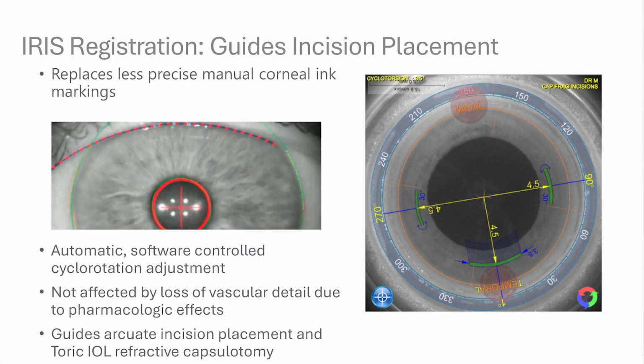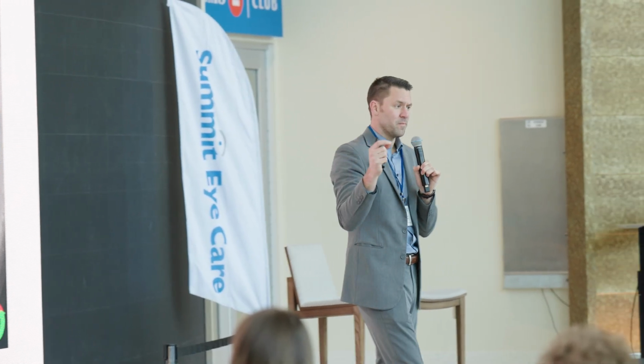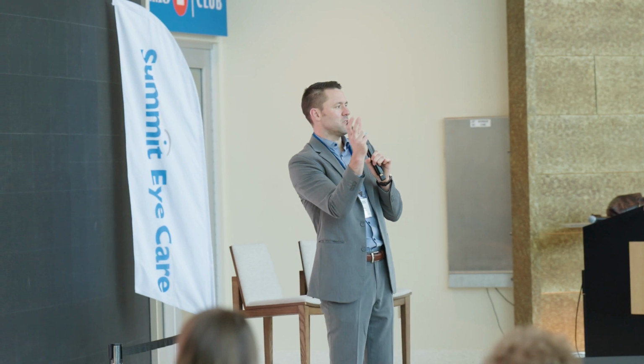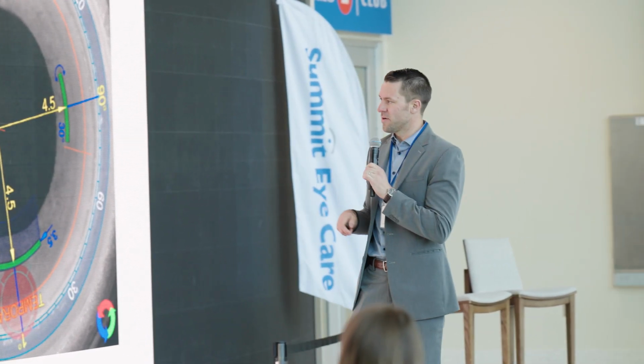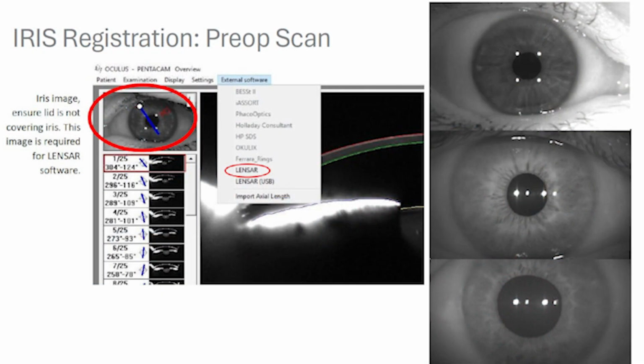So Dr. Vukich already mentioned iris registration, and why is that important? Well, some of the other lasers that we have on the market use external cues to determine how the eye is rotating. The FLACS system that we use, the Lensar system, actually looks at the iris architecture itself. And we gathered that information from our Pentacam in our clinic, preoperatively. So we're getting landmarks on the iris, and now we're able to account for torsion control. So when the patient is in a supine position, the eye actually does cyclorotate, and it rotates a non-insignificant amount, up to a couple degrees, which could definitely influence our toric correction and our astigmatic correction. So again, we get that from our iris registration on the Pentacam.